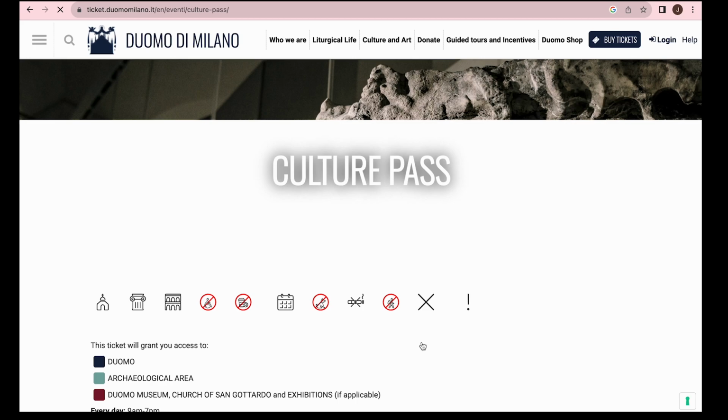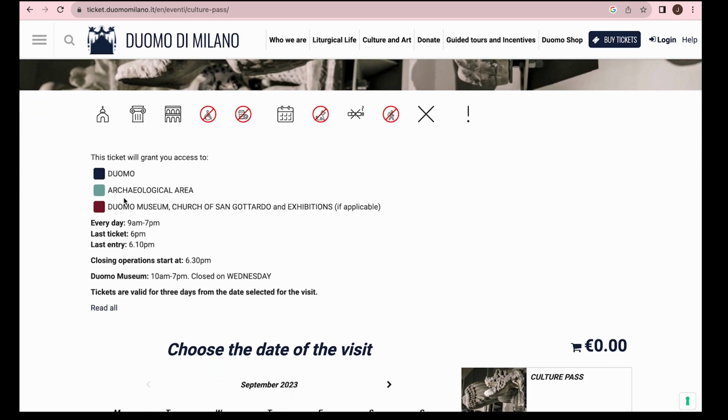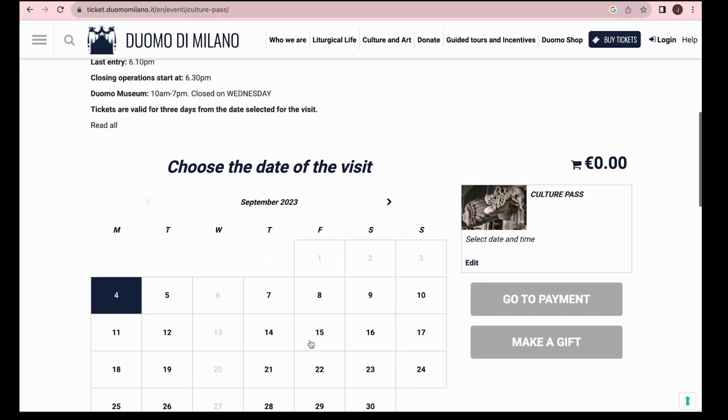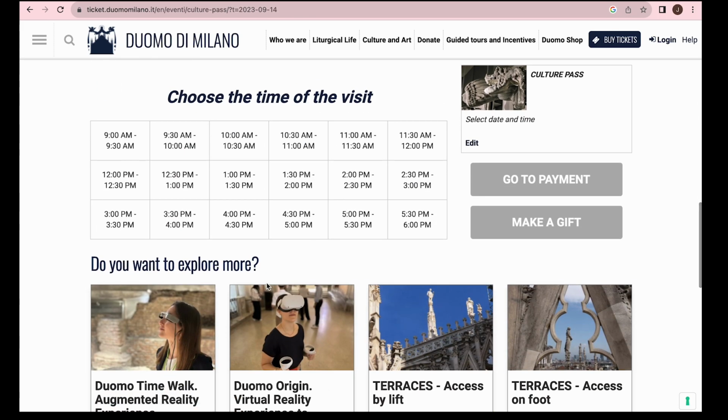Doesn't include the terraces, but it includes the Duomo, the archaeological area, which is just when you enter to the left, there's a set of stairs that goes down and you can see the 4th century remains of the church, and it includes the museum. So you see Wednesdays, you can't buy the ticket because the museum is closed on Wednesday. So I'm picking a random day, a nice early time to avoid the crowd.